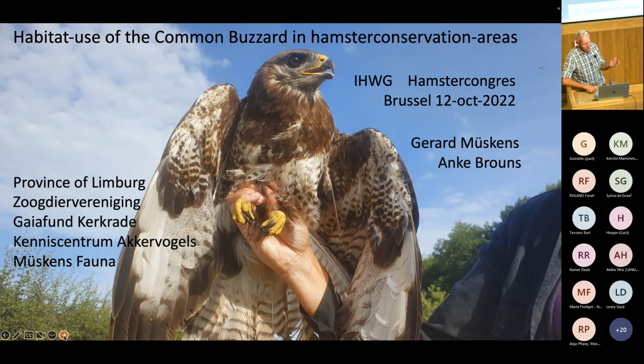And after 3 weeks, the first part has grown already and has coverage again. Then the other part is harvested. And in that way, we have better lucerne over more years. And we have the idea for predators like the buzzard and the fox, that are the main predators of the hamster, that we have fields which are harvested and where they can hunt.